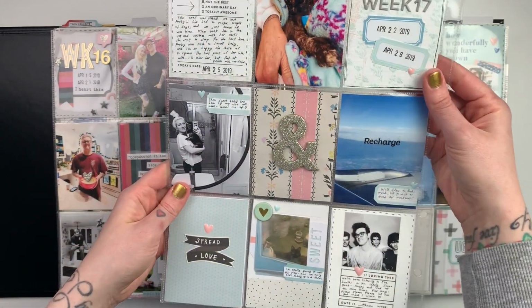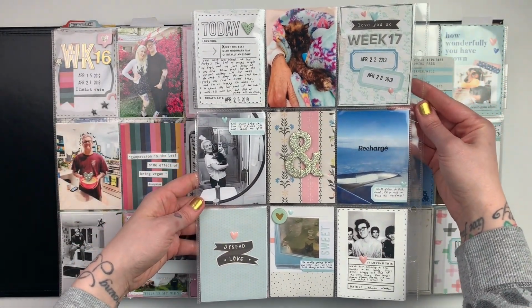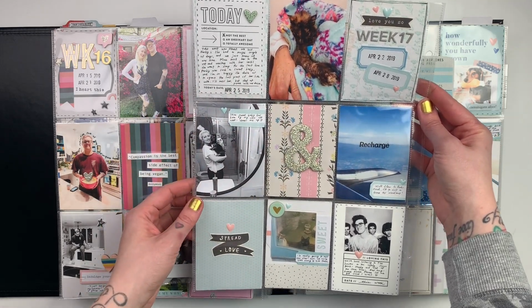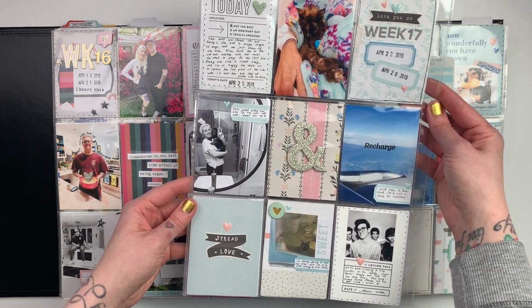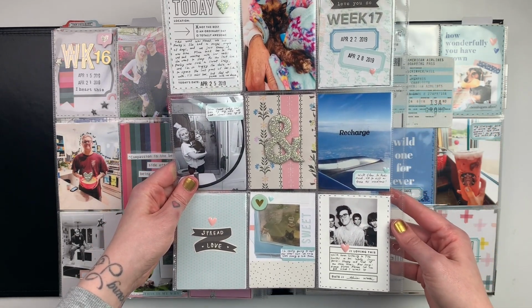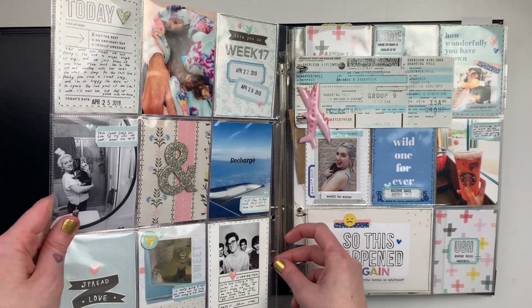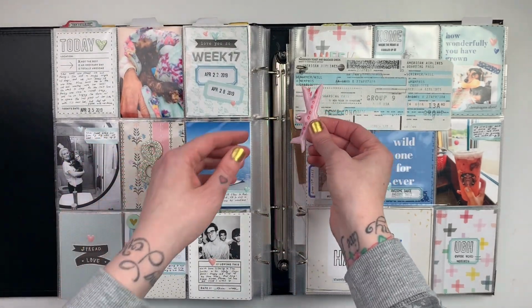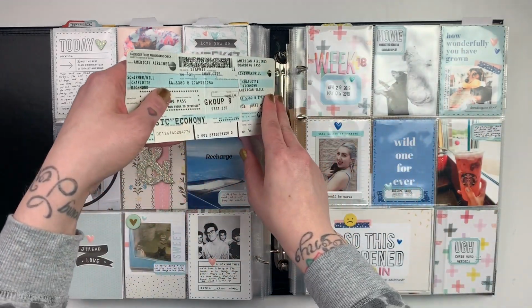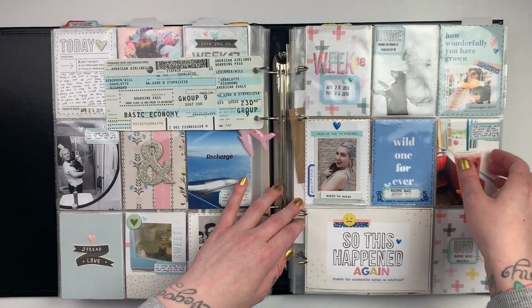So then here is another week. And unfortunately, this is when Furby passed away, which was very sad. But other little things. Will went on a trip. We were listening to a lot of the Smiths during this time. This is, I think, Amy Tan, and I just put it in its little airplane. And here's Will's ticket, so I kept that.